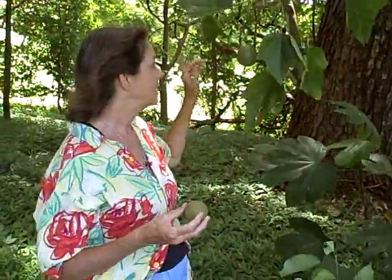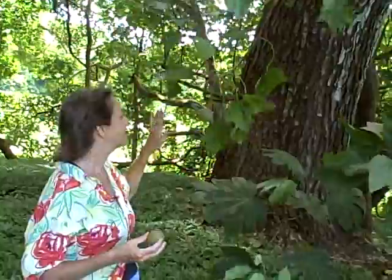The tree that you see behind us is the ancient kukui nut tree. It's absolutely huge. They would take the bark and make a very dark brown dye for their tapa cloth to decorate their environment and their clothes.